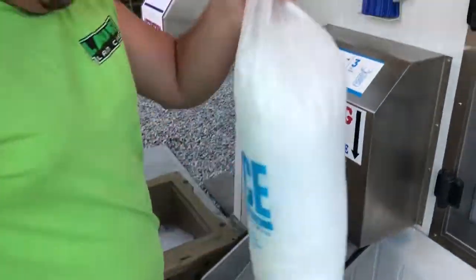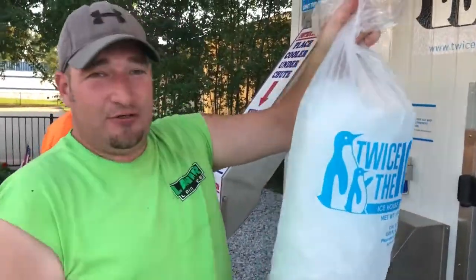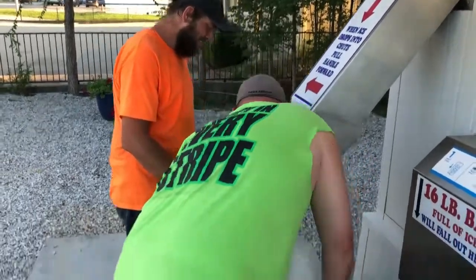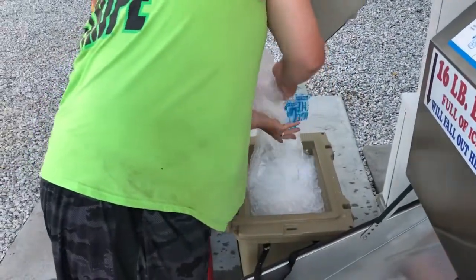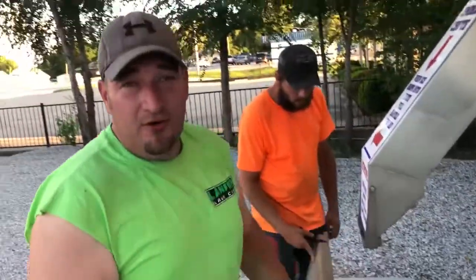You can get it, tie it up yourself, and this is nice. Nice filtered ice. Now we've got 14 pounds of ice. We're gonna throw it in the cooler here, that way my cooler's full and ready to go.